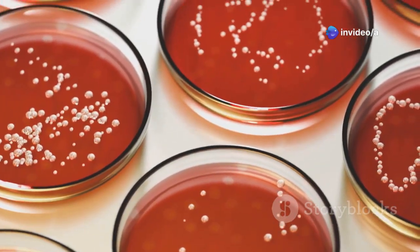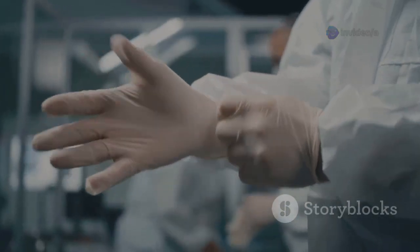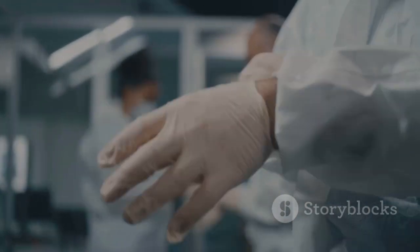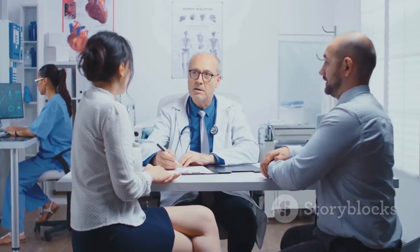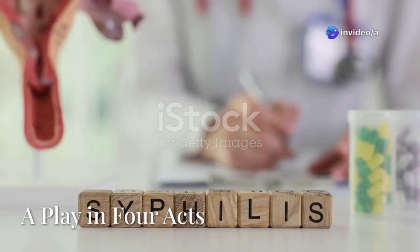Treponema pallidum can't survive long outside the body. It needs warmth and moisture. This is why it's mainly spread through direct contact. This usually happens during sexual activity. Understanding how syphilis spreads helps us prevent infection.